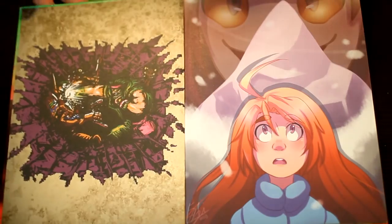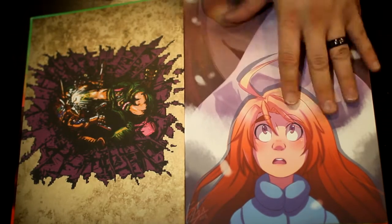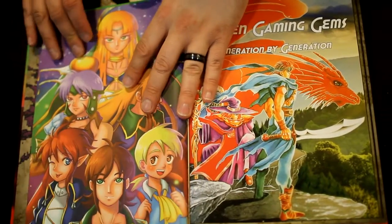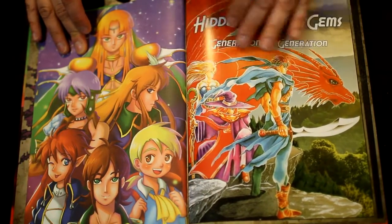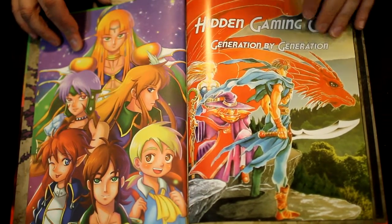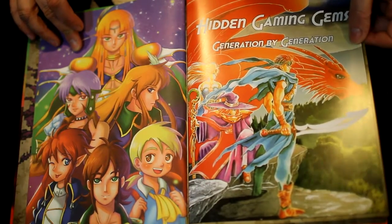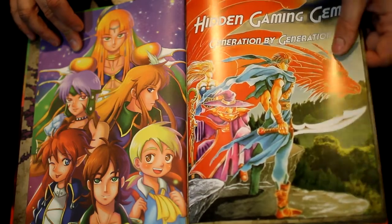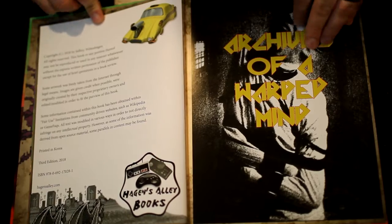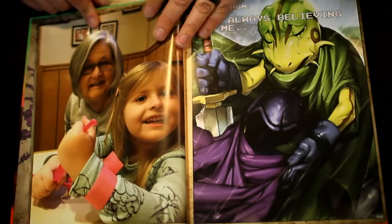So, when you flip the book open, you're greeted with some really cool fan art. I think this is all fan art. This is from Celeste, and this is Shatterhand, which is pretty cool. And then again, you've got more really phenomenal art in here. I think this is Phantasy Star or Shining Force, or one of the two. I'm not entirely sure. Oh, is this Treasures of the Rudras, I think it is. This right here.